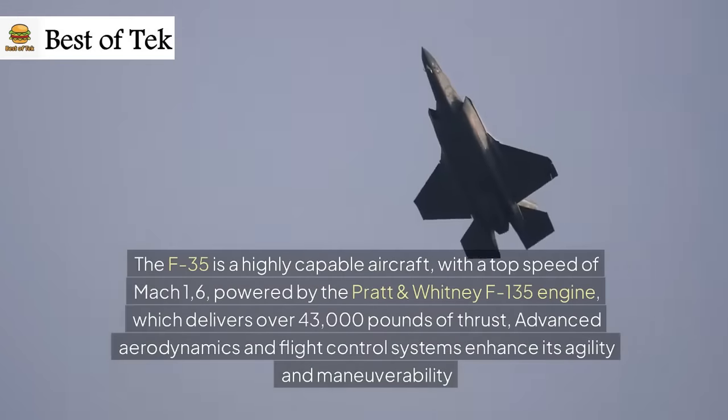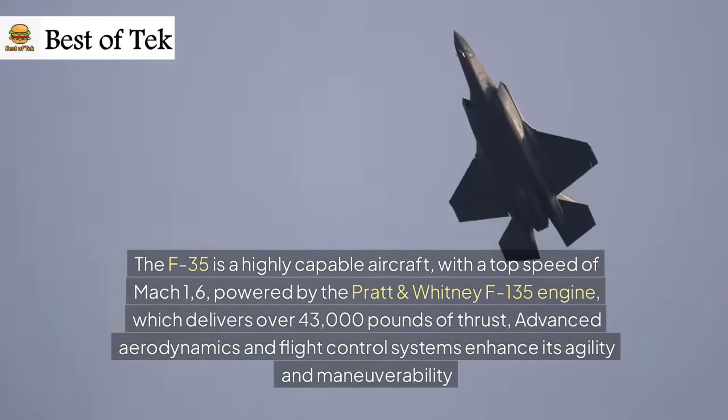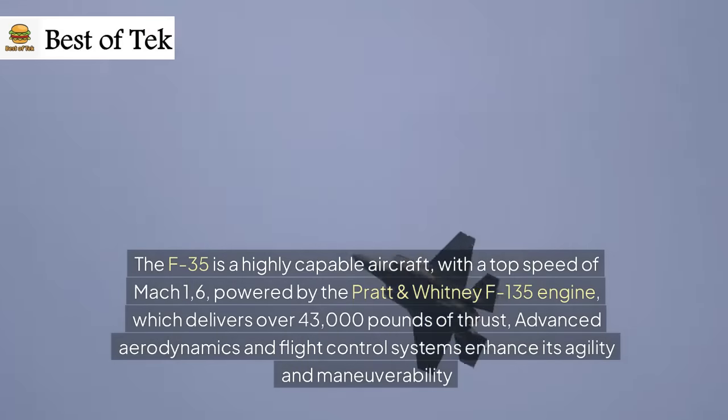The F-35 is a highly capable aircraft, with a top speed of Mach 1.6, powered by the Pratt & Whitney F-135 engine, which delivers over 43,000 pounds of thrust. Advanced aerodynamics and flight control systems enhance its agility and maneuverability.